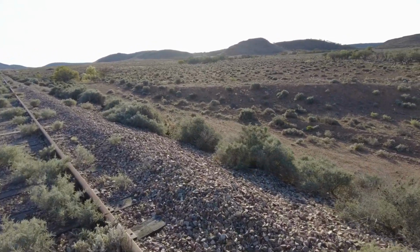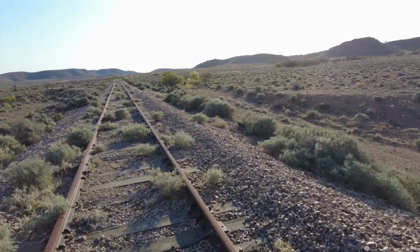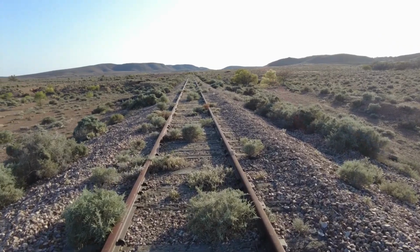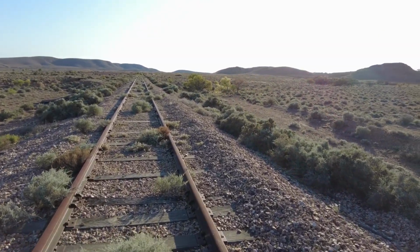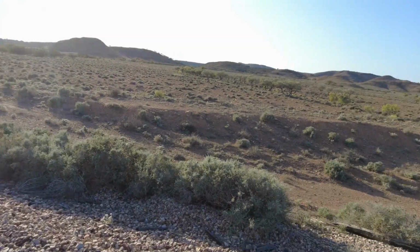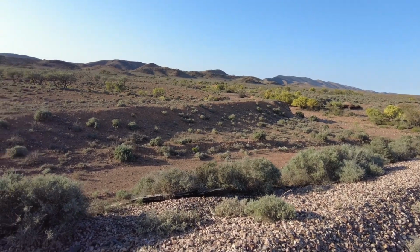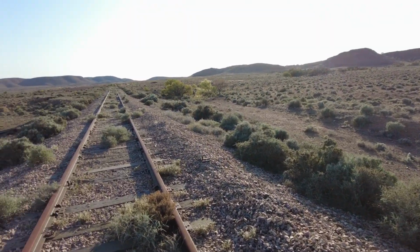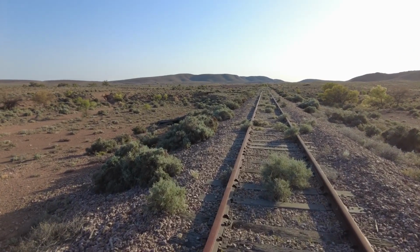Actually, the tracks don't meet, they cross over. The Old Ghan chugs in there and crosses over and heads off in that direction.